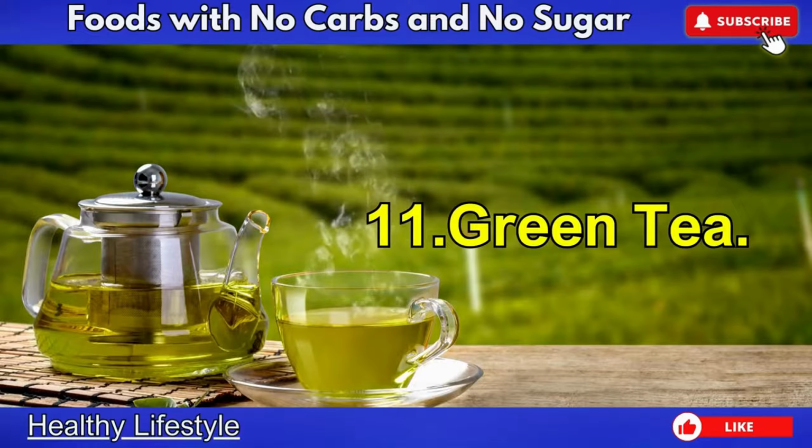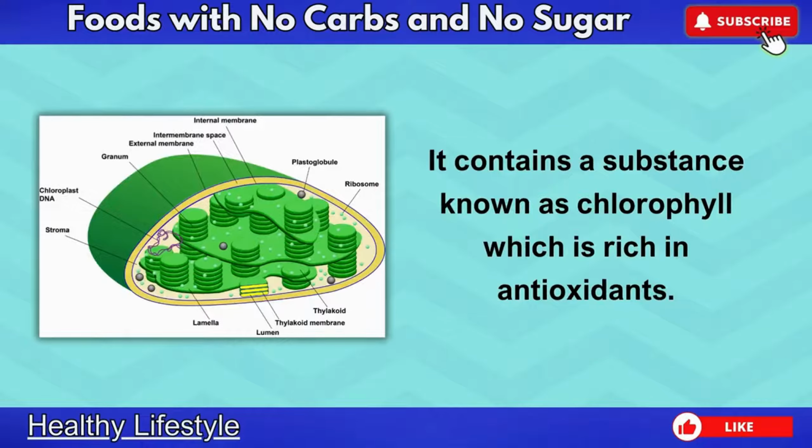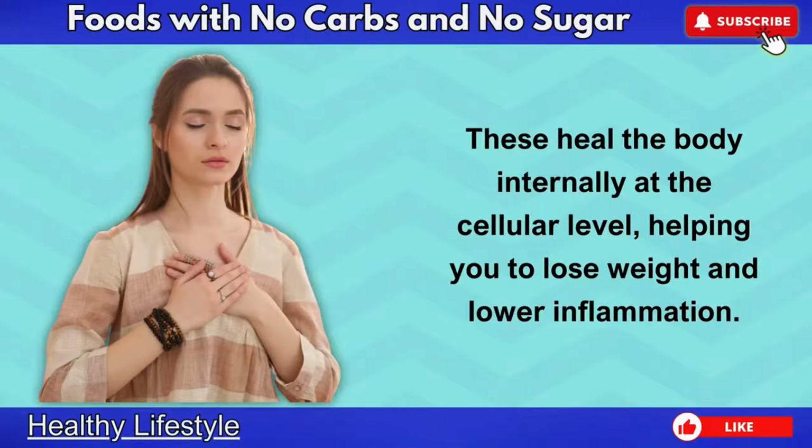11. Green tea. Green tea contains no carbs or sugar yet is one of the healthiest drinks on the planet. It contains a substance known as chlorophyll which is rich in antioxidants. These heal the body internally at the cellular level, helping you to lose weight and lower inflammation.